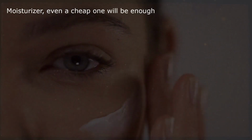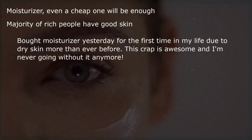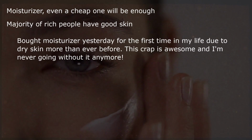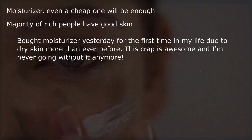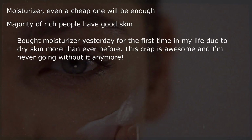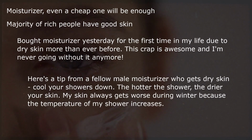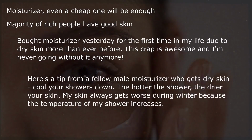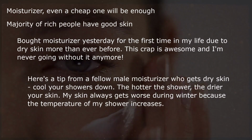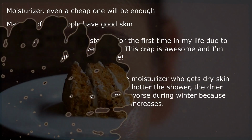Moisturizer. Even a cheap one will be enough. Majority of rich people have good skin. Bought moisturizer yesterday for the first time in my life due to dry skin more than ever before. This crap is awesome, and I'm never going without it anymore. Here's a tip from a fellow male moisturizer who gets dry skin: cool your showers down. The hotter the shower, the drier your skin. My skin always gets worse during winter because the temperature of my shower increases.